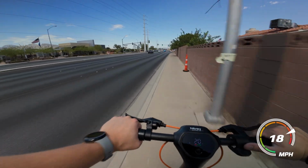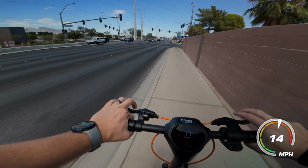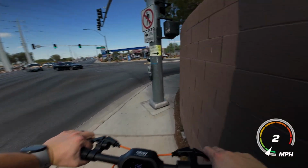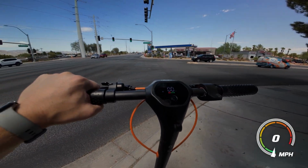There it is, the Westcliff Transit Center. These guys aren't gonna stop because I don't have a walk sign.